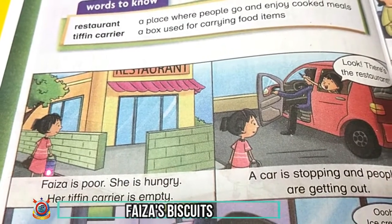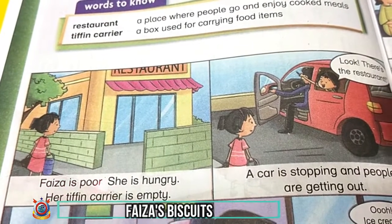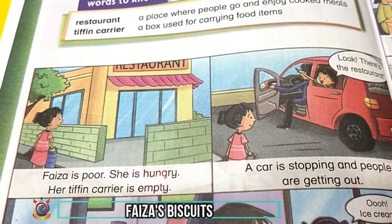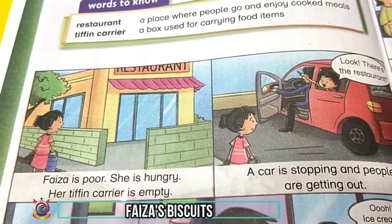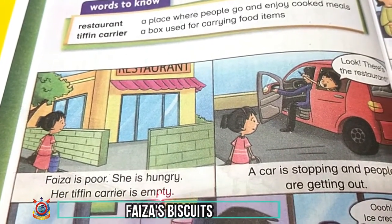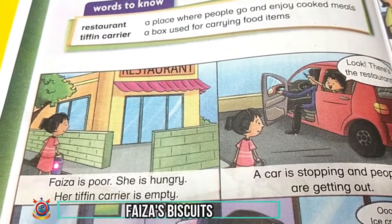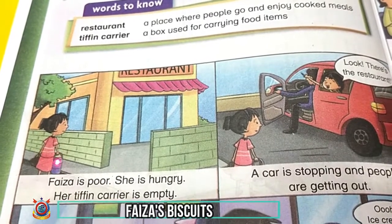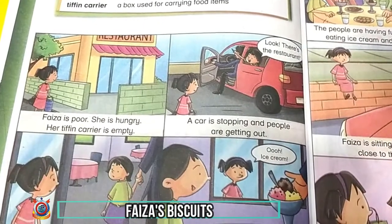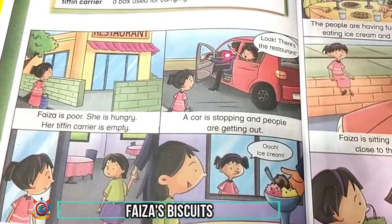Now let's read these sentences again. Faiza is poor. She is hungry. Her tiffin carrier is empty. Empty means which has nothing. The tiffin carrier has nothing inside it. It is not full. After looking at the first picture, let's have a look at the second picture now.